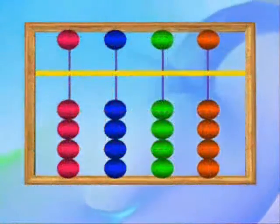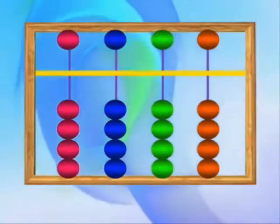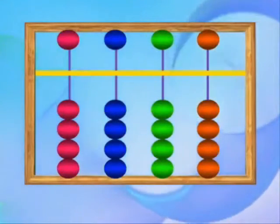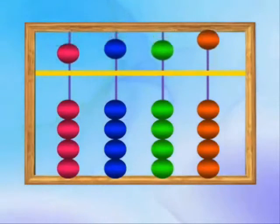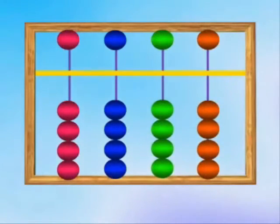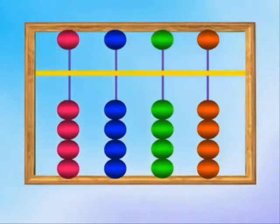Computers came along. But to me, this is very fancy and very powerful and very easy. This abacus is called the Sorobon. It has heavenly beads on top here and earthly beads down here. The heavenly beads up here are worth 5 and down here only worth 1.